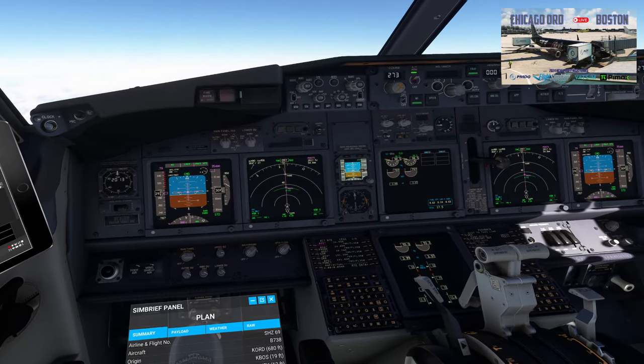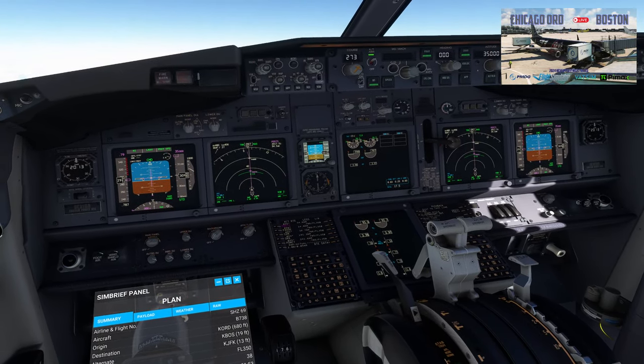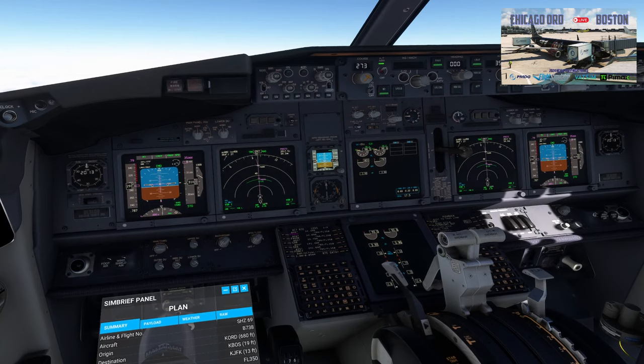Alright, 4,000 feet away from top of our climb. Looks like we're about 35 miles away from that.